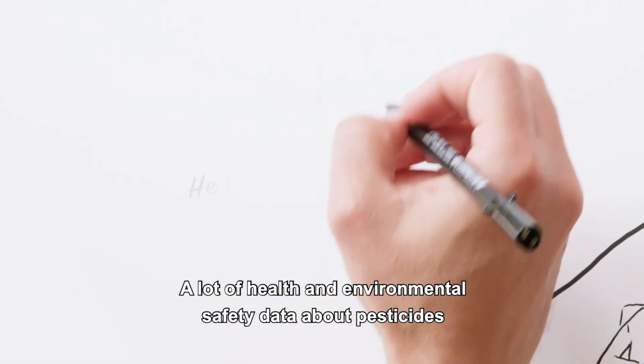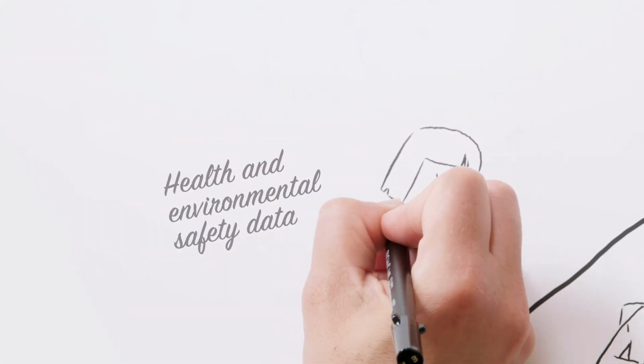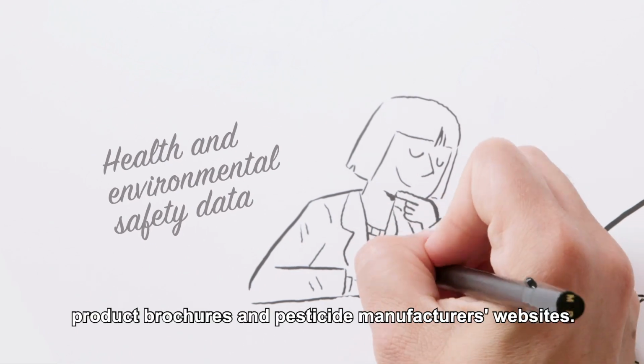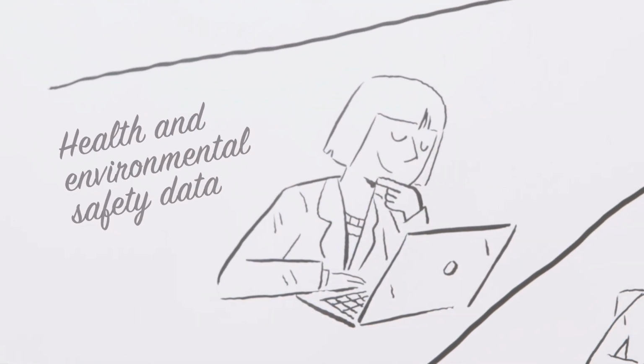A lot of health and environmental safety data about pesticides is also available to the public. Government authorities publish regulatory summaries. Plus, there's peer-reviewed scientific literature, product brochures, and pesticide manufacturers' websites.